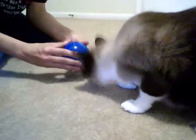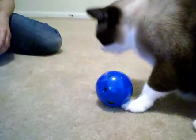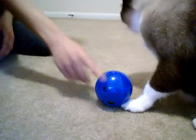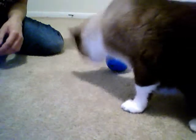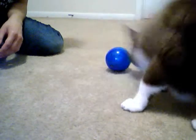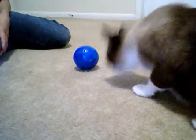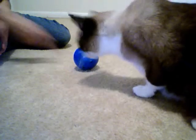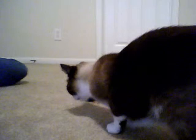Let's see if she knows how to do this. She's never seen this before. So maybe she'll get the idea how to get it out. There she goes. She figured it out pretty quickly. How do you get the food out, Emmy? She's just got this about 2 seconds ago. She's already figured it out.